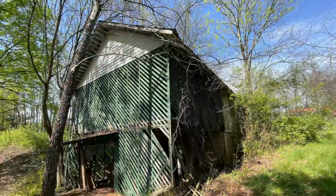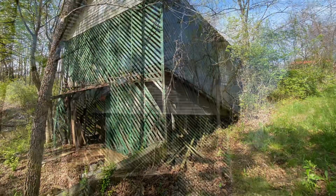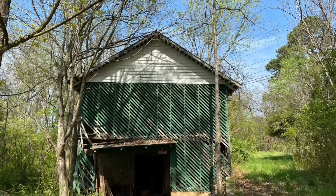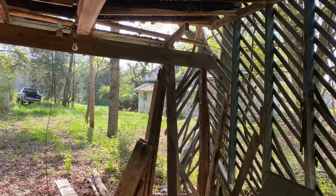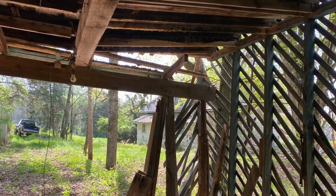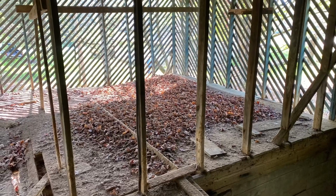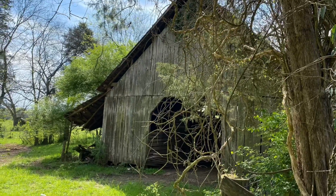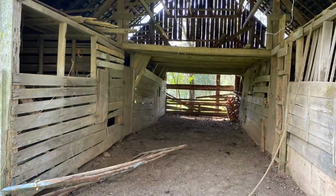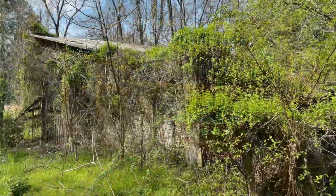Behind the house, there's a woodshed, and this is the curing shed, which they would hang the meat up in after butchering to cure before they would take it to Knoxville to the market to sell. The lattice work on this building is really cool. I don't think I've ever seen a building constructed quite like this one, but it's a great example of old farm architecture. On up the hill behind the house is a general use barn that they used for their livestock, and it didn't really have anything to do with the meat packing process of the property.